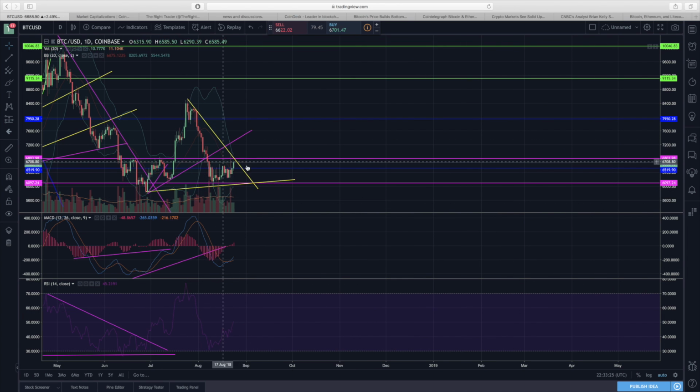We still are in our symmetrical triangle formation, and we're very tight on the price, right? We have a lot of support and resistance levels to keep us range bound. However, the one very bullish sign here is actually on the indicators. We got a positive MACD crossover with the histogram. This is fully confirmed now, and the RSI just steady uptrend higher, nice V-shaped bounce off the 30 line.